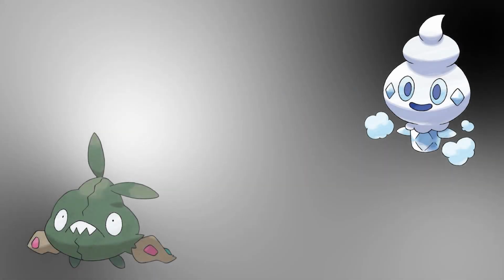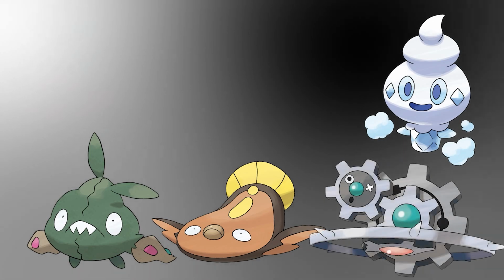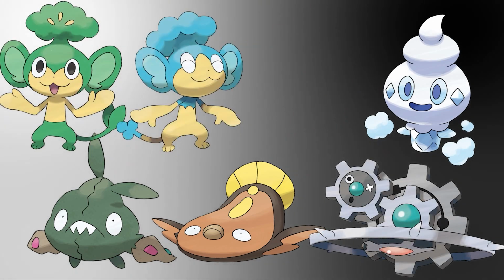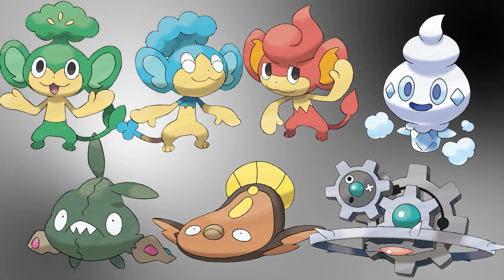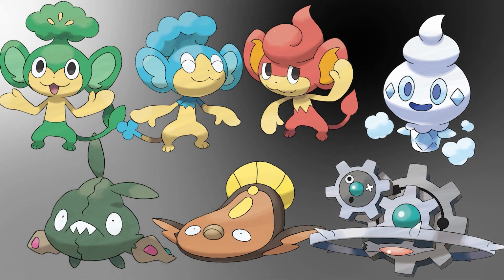Some designs in this generation, such as the Vanillite family, Trubbish, Stunfisk, Klingklang, and the Three Monkeys, were very unpopular when these games were first released, and were put forth as evidence for the idea that Game Freak was running out of ideas. While I don't personally think Game Freak will run out of ideas anytime soon, I do think some of this criticism is valid.